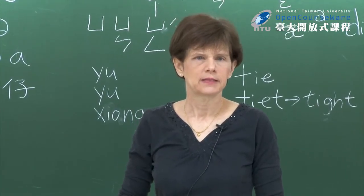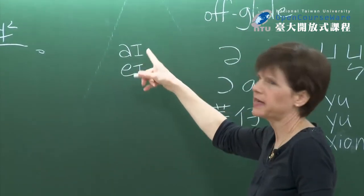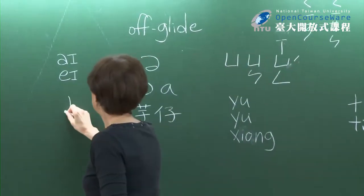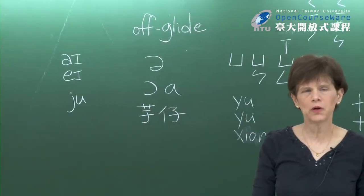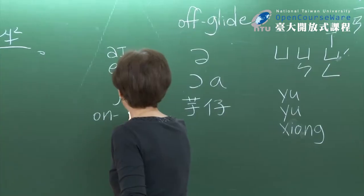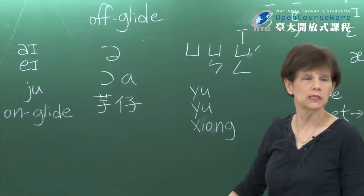off glide 是双母音里面的比较不显著的那个母音，比较不重要的那个母音，比较没有那么的凸显出来。 So, in I-A-L-O, 等等, which one is the off-glide? The first or the second element? The second one is the off-glide, 因为第二个比较不重要, in Chinese as well. In this one, 我们后面会学, 我现在等于提早跟你们讲, how about U? Is the Y more important or is the U more important? The U is more important, so this we call an on glide. 因为它在前面. So, glide 指的是比较不显著的, 没有那么长, 没有那么重要的, 那个母音, 在一个双母音里面.